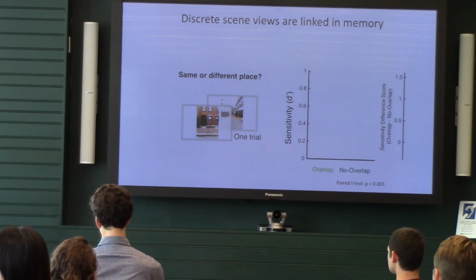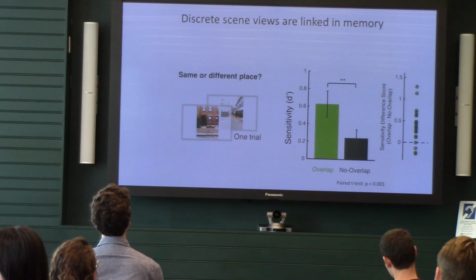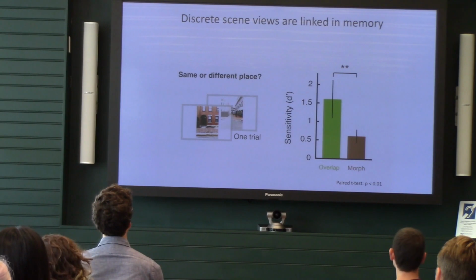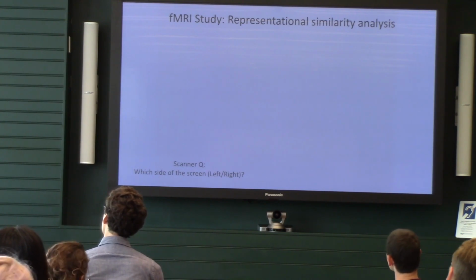So I'm just plotting d prime on the y-axis here and comparing it to that overlap condition. And the other study where we compare overlap to the morph condition, again, we see significant sensitivity of knowing that those two images belong to the same location in space, but only if you've been given the opportunity to connect them. Okay, so really what we want to know is what this looks like in the brain.